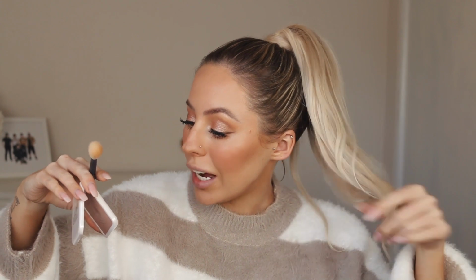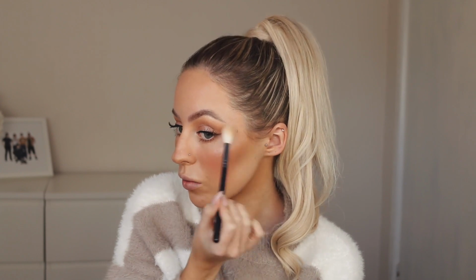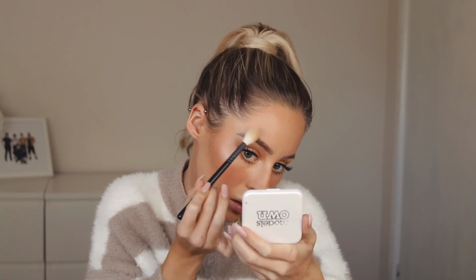Highlight, we're gonna use the Model's Own Sculpt and Glow Highlighter Powder in Golden Sand. This is the color. So it looks like this. It's really not very golden sand looking. It's more pink looking. I've had this for ages. I worked with Model's Own maybe 2 years ago now, and this is one of the products that has stayed in the collection ever since. So just really lightly buffing this onto the high points of the cheeks because it's very intense. I just want to really lightly dust the cheeks.